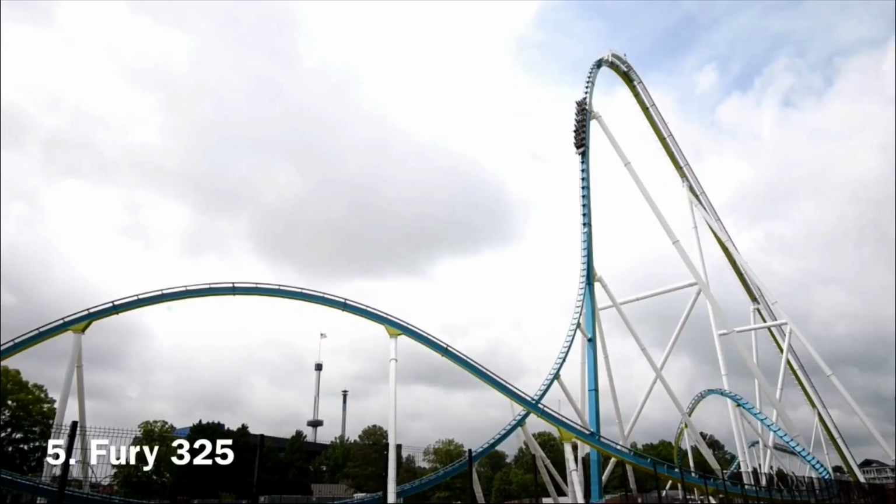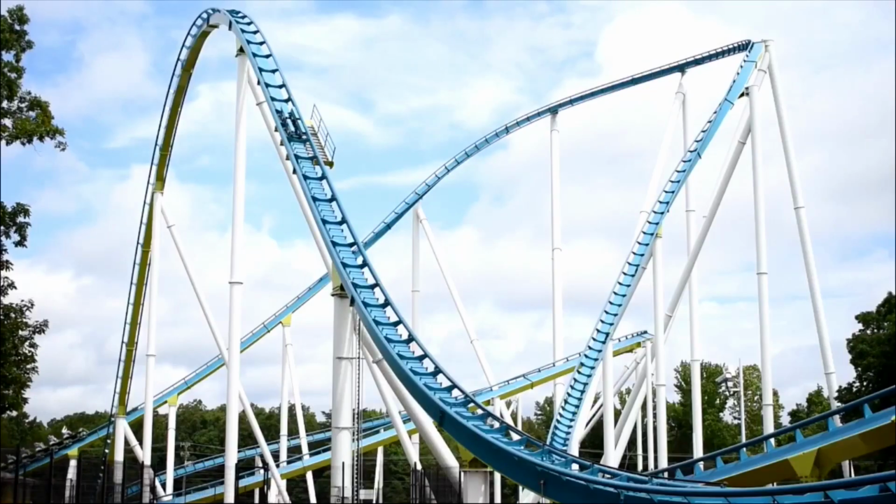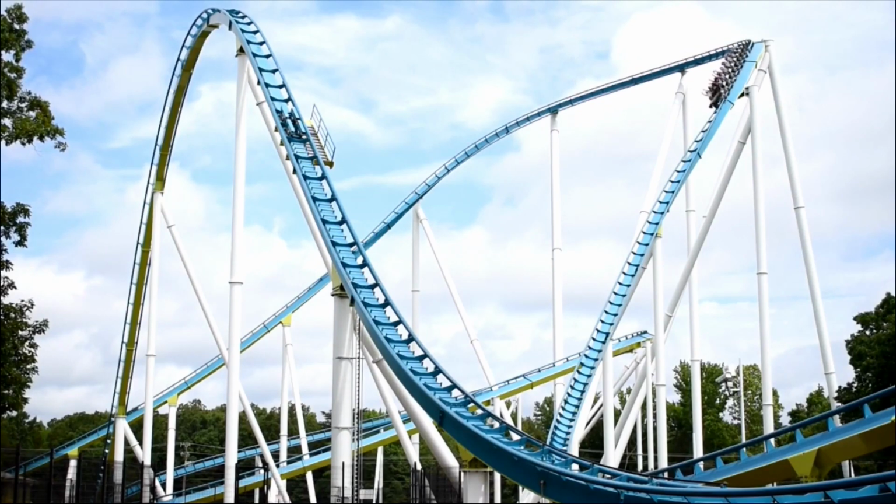Into the top 5 we go. At number 5 is Fury 325 at Carowinds in Charlotte, North Carolina. Fury 325 is the best B&M coaster I have ever ridden, and in my opinion, the best B&M ever made.